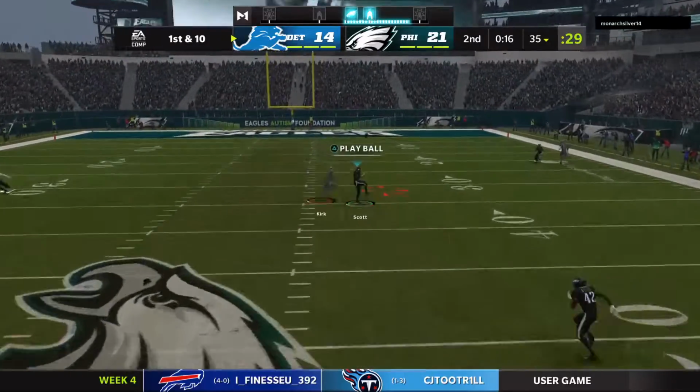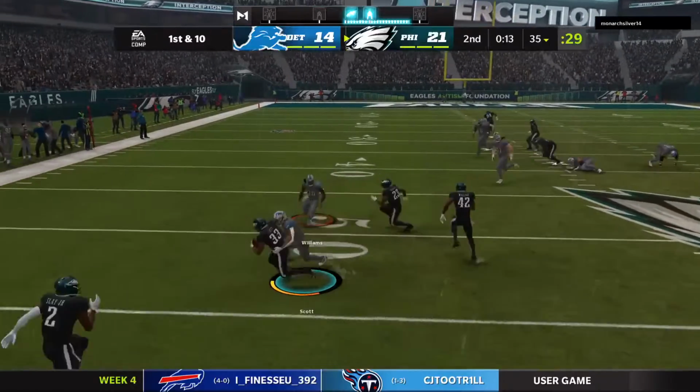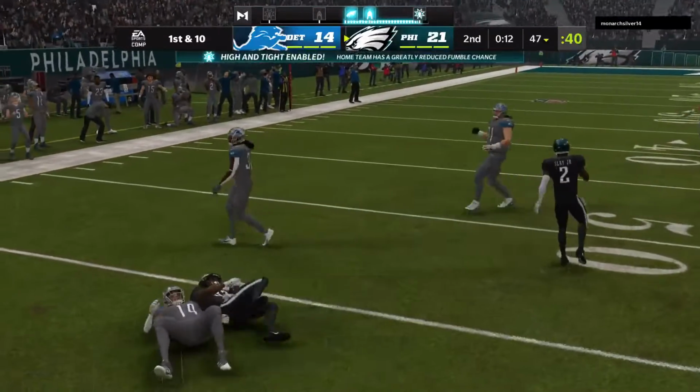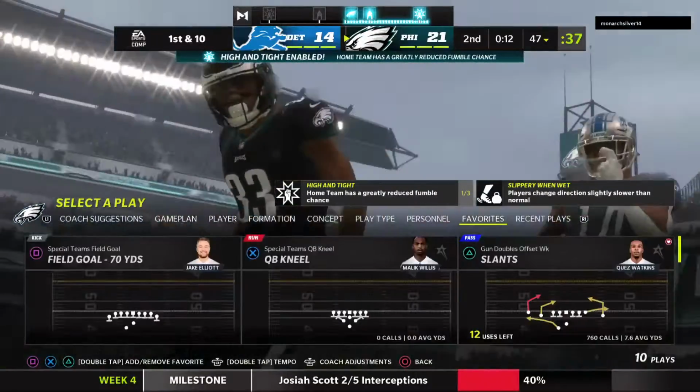Now he lets it go deep for Kirk. And yet again, Goff is intercepted. Picked off around the 37. And his guys have got it back at the closing stages of the first half.